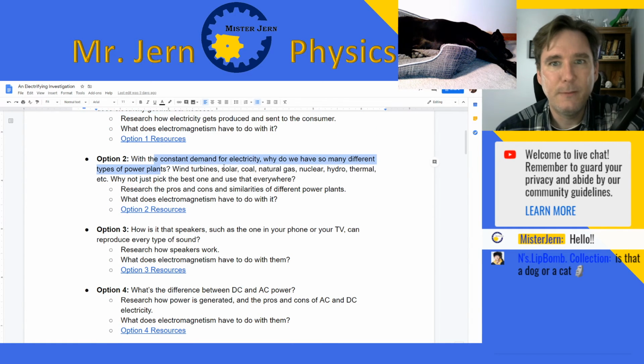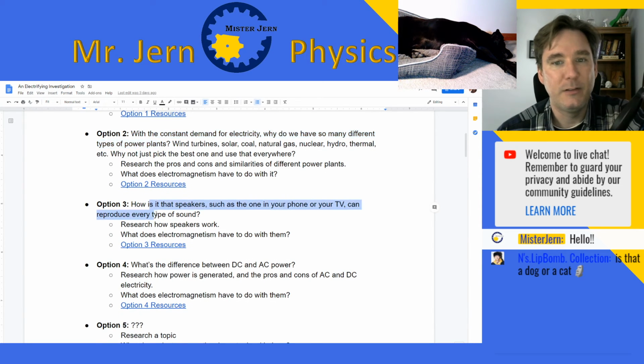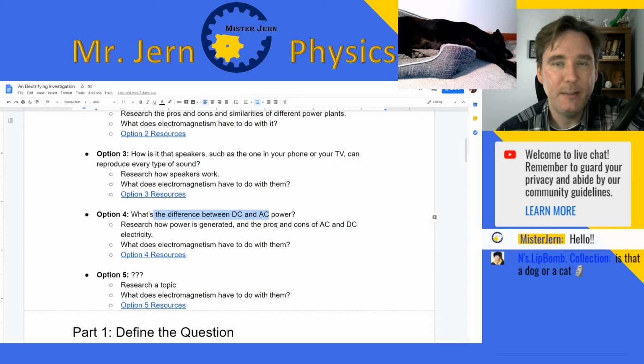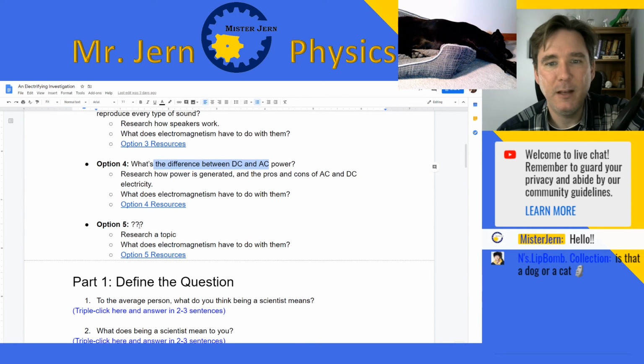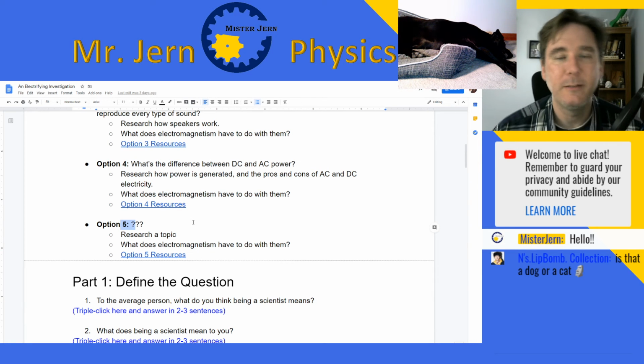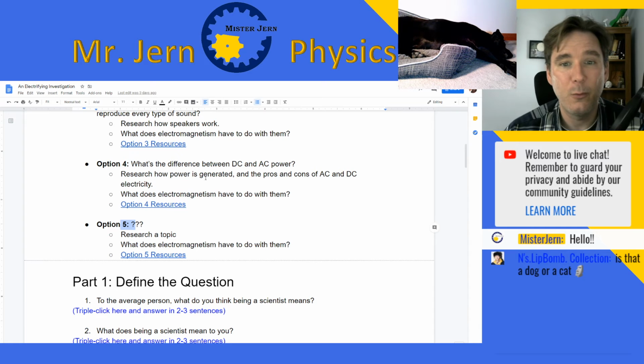Then there's, what's the difference between all these power plants? So you're going to just basically look up some different summaries about what they are. How does a speaker work? It's just a thing that makes every single possible sound. How is that possible? How does it work? You've probably heard about AC and DC power. So what's the difference? Okay. And then there's a fifth option. If you want to come up with your own thing, if something's been bothering you for a while and has to do with electromagnetism, just let me know before you go forward with that.